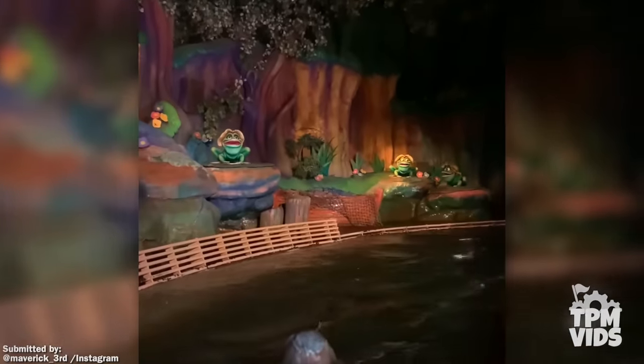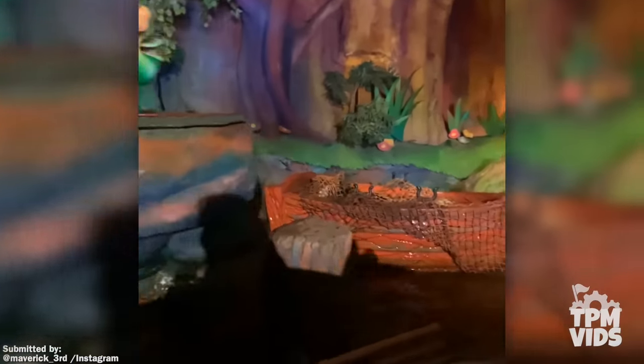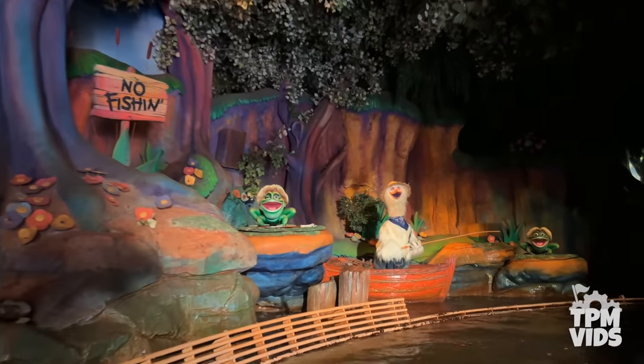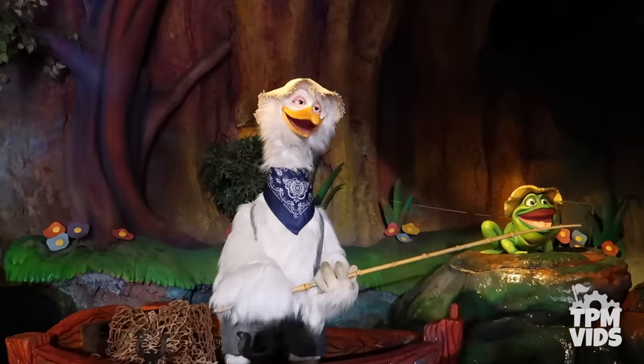Now, Disney did remove this silly goose shortly after the malfunction, and it was nowhere to be seen for a good week. That was until he returned to his boat where the weather was good and the fishing was fine. But this animatronic had a lot more malfunctions in store, which we'll look at soon.